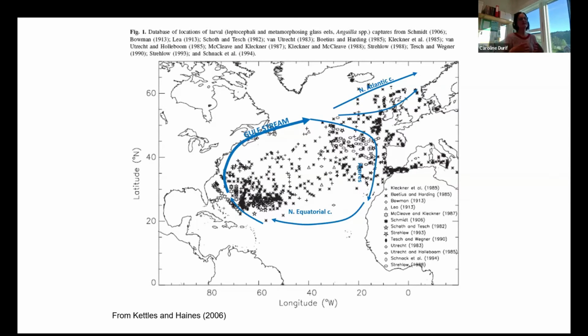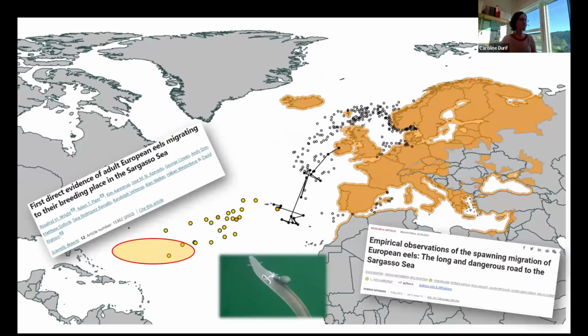And everybody came to the same conclusion that the smallest larvae were in the Sargasso Sea, and that's also where the concentrations were highest. So incredibly enough, it wasn't before 3 years ago that the spawning area was actually confirmed by colleagues, among which Matthew Gollock, who tagged eels after years of efforts.